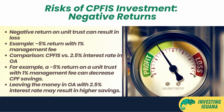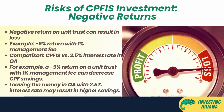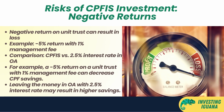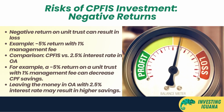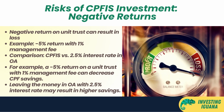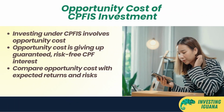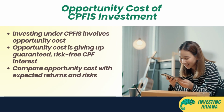$28,350 plus $20,500. In this case, if you had not invested under CPFIS and left your $50,000 in your OA earning 2.5% interest per year, your OA balance would have grown to $51,250, $50,000 times 1.025. Your total CPF savings would be much higher than if you had invested under CPFIS. So you see, by investing under CPFIS, you are giving up the guaranteed and risk-free CPF interest that you could have earned otherwise. This is the opportunity cost of investing under CPFIS.